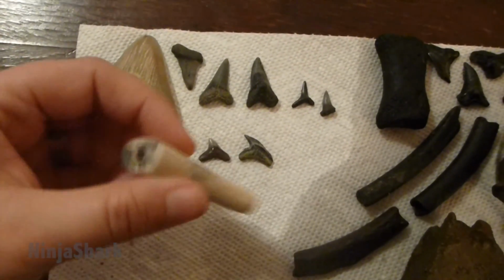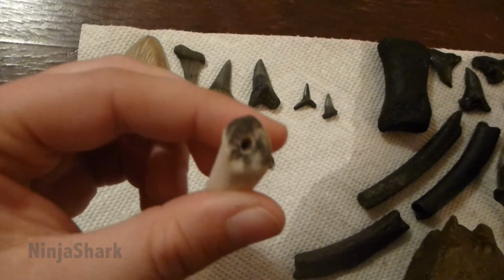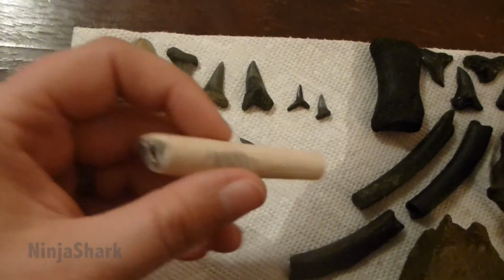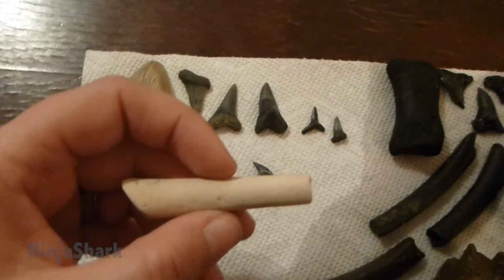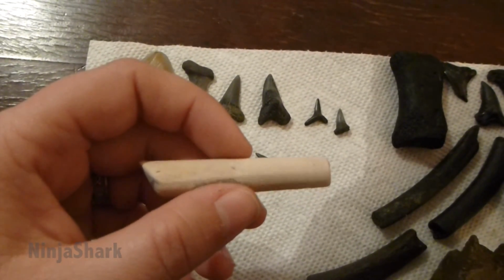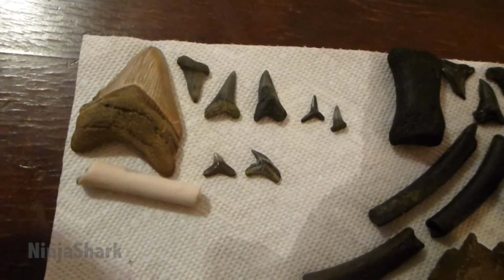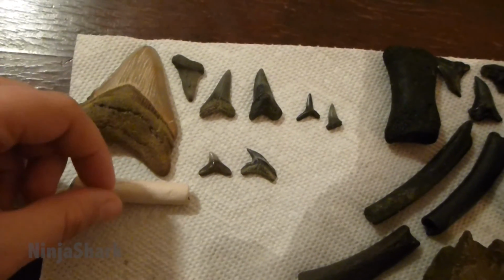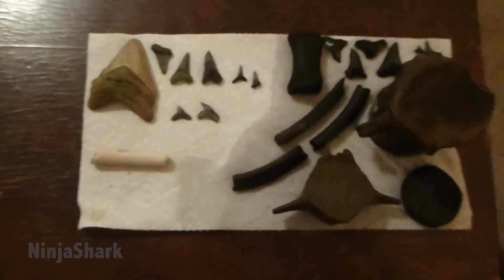Also was able to find another piece of colonial pipe, and again, these aren't really common, but for whatever reason, the last week we've just been finding these left and right. I mean, I found 2 last week, and on top of that, I think one of the other people found 1 or 2 as well. So I don't know what it is, but in the wintertime, apparently colonial pipes are more frequently found in the river. Who knows?